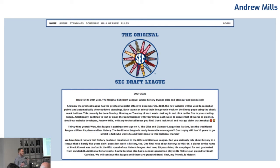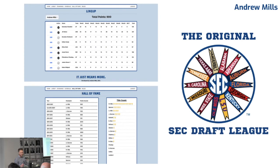So everything's kind of based on user permissions. But as the commissioner, you're able to edit the blog post on the front page. You're able to access anybody's lineups, set their lineups, edit the point totals. All the standings and everything are automatically updated in real time. And as an individual league member, you can log in and set your own lineups for every given week. So just want to do all that to make everything a little bit easier for everybody.